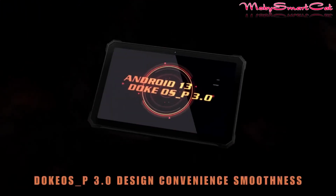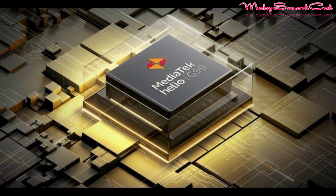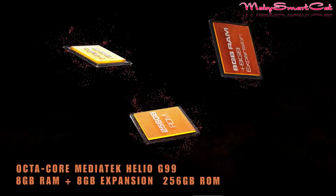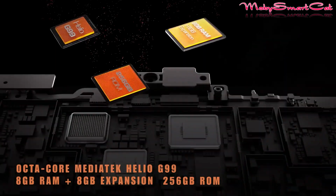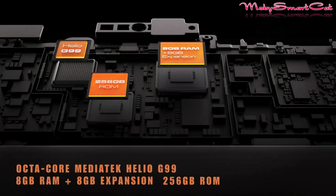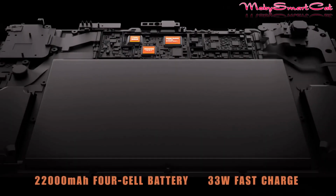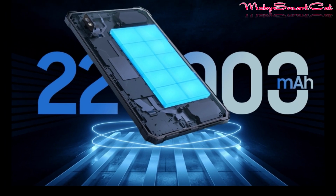DokeOS 3.0 based on a pure Android 13 interface. Under the hood, the tablet features the MediaTek Helio G99 processor, which is based on a 6nm process and provides a good balance of performance and efficiency, with 8GB of RAM and 256GB of internal storage, expandable up to 1TB with the micro SD card. The Blackview Active 8 Pro offers ample memory and storage capacity.